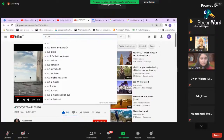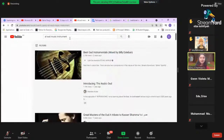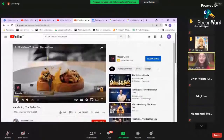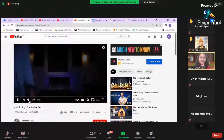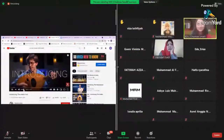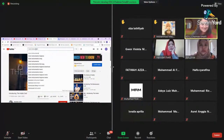Is it like gambus maybe in Indonesia? It's kind of similar, I guess, with gambus. Yeah, I think so. It looks like a guitar. Is there gambus in Indonesia? Yeah, it is. So we have it here too. Actually, I like that we find many similarities. So you know the sound. Yeah, it's similar to gambus.